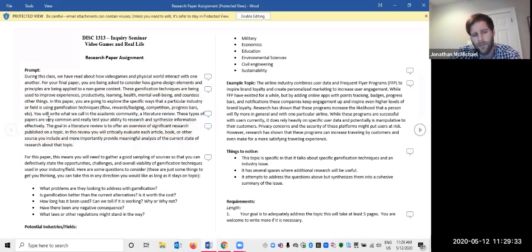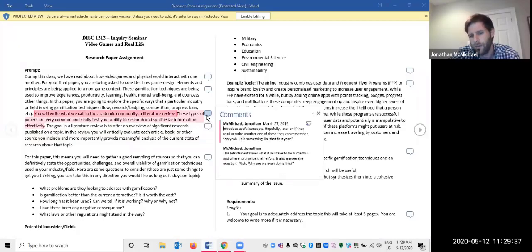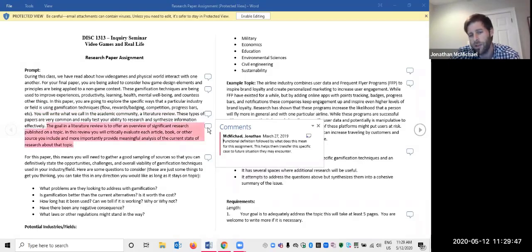So for example, I kind of talked about introducing useful concepts. The idea that, oh, it's a literature review. Well, what does a literature review do? How will I know that I've done them well? Why am I even doing this?